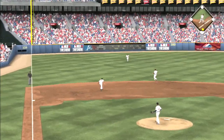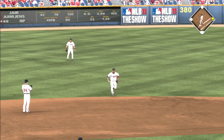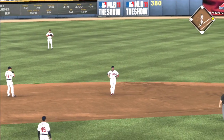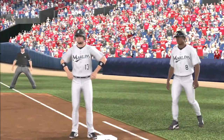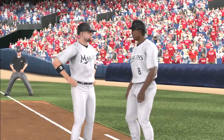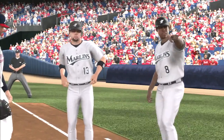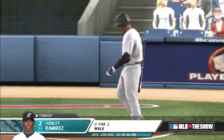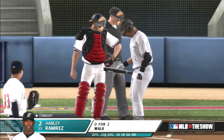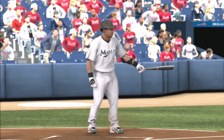And this is hit well towards the hole. And just past his outstretched glove into left, a base hit. Well, even though it's 7-0 right now, you only have to think back to the Red Sox in Game 5 of the 2008 ALCS to remember that no lead is too large to overcome. That's a good first step there. Hanley Ramirez will stand in, base on balls his last time.